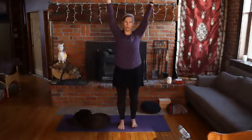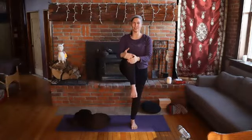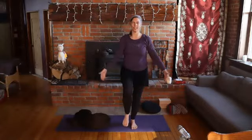Inhale up, exhale in. Inhale up, exhale in. Use your core and your hip flexors to lift the leg. You're doing it anyway if you're doing this movement, but feel that the breath supports that gentle contraction and drawing in of each leg.